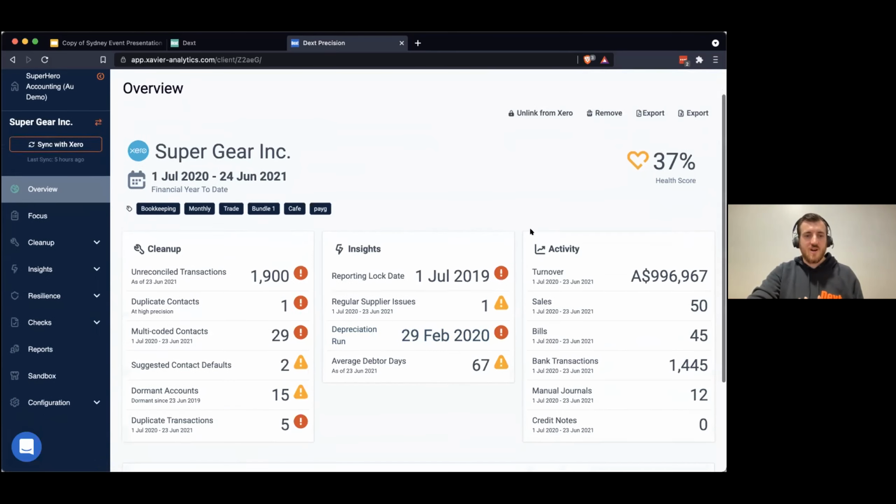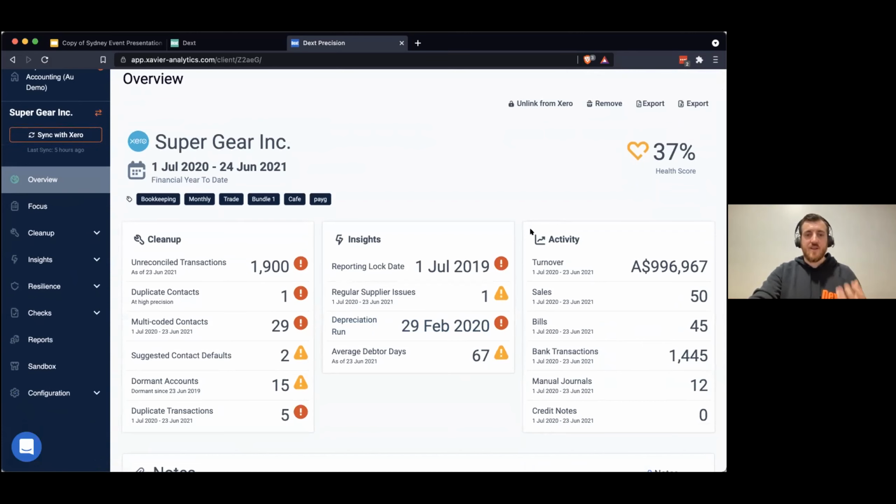So in effect, we're just going to highlight some key areas of data integrity. Now, bear in mind, this is data integrity, not business performance. For example, we just want to see, is the bank all reconciled? Do we have duplicate contacts? Do we have contacts going across multiple account codes? Do we have duplicate transactions? Those sorts of things are what we consider to be data quality. Whether they've paid their superannuation on time or whether they're being compliant with their regulatory requirements is a different question to what this health score is looking at. Though we can highlight those things, it's not comprising the health score because it's purely around that data integrity piece.